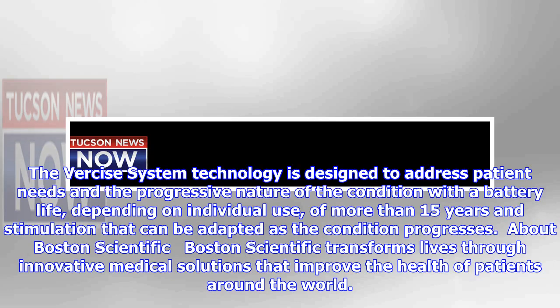The VERCISE™ system technology is designed to address patient needs and the progressive nature of the condition with a battery life, depending on individual use, of more than 15 years and stimulation that can be adapted as the condition progresses.